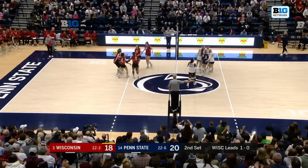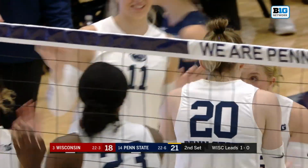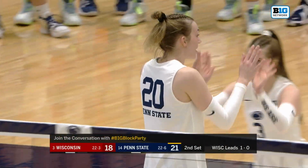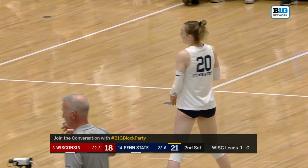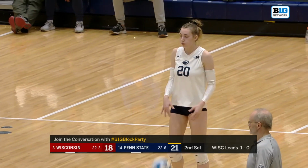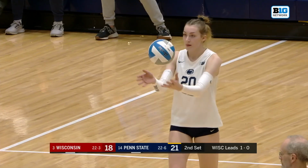Behind the setter, working so well. I love that Holland's always available. You can just rely on her. Yeah, you just have to lay it up, and she'll go find it, and she'll make a smart attack. Allie Holland, 7 kills, 0 errors, hitting .538 for this Nittany Lion team right now.